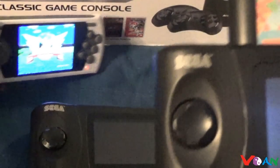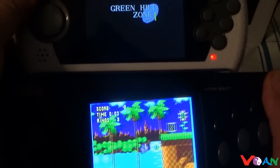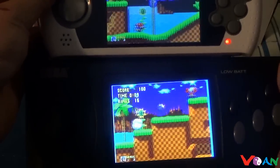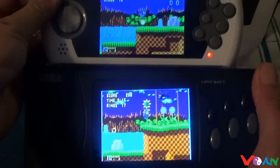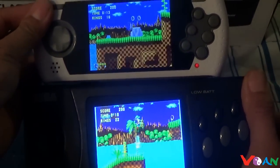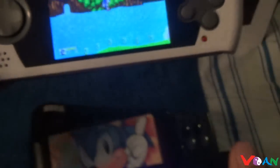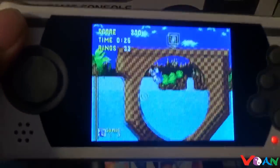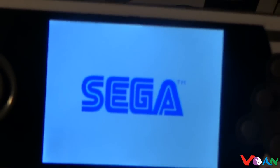So if you look at them, side to side right here. Yeah, which would you rather play? So both of them are pretty much like high quality screen right there. But this one has better audio and better graphics. But this one has a much better screen, bigger screen too, actually. But the sound is really terrible here, so that's the AtGames Sega Genesis here.